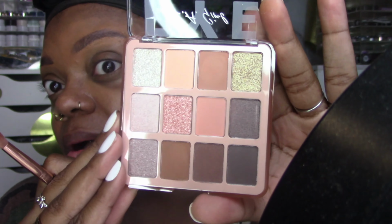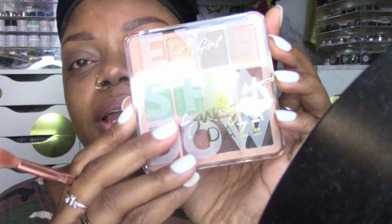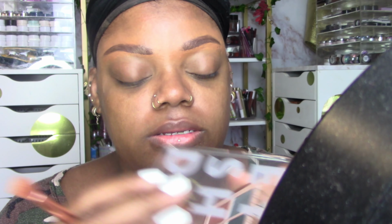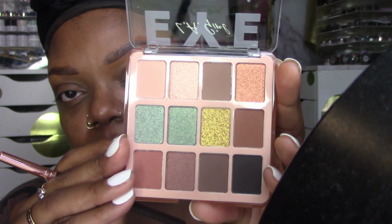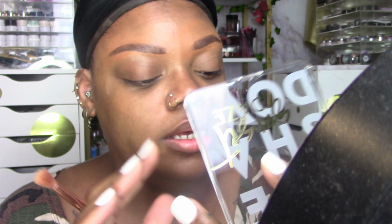These remind me of Wet n Wild palettes, like the color schemes that Wet n Wild would have. That's Under the Sun. And then this one reminds me of another Wet n Wild palette. This one's called Summer Nights. I love the packaging on these. Summer Nights. I'll probably use one of those tomorrow or the day after.